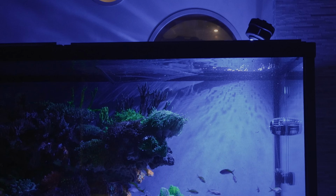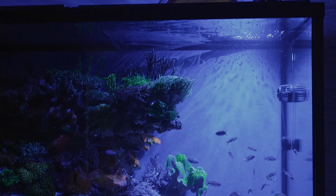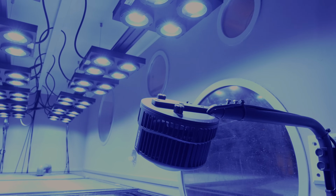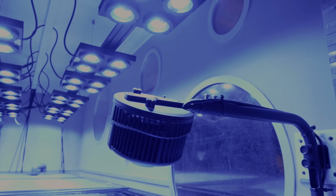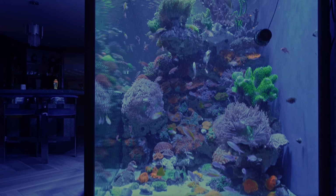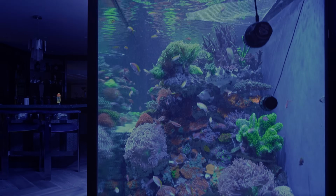We also have this steep wall here that we put chalices on, and to illuminate that, because of the shadows from above, we installed this Kessel A500 here on an angle so that we could get light to that wall without it being shaded by anything else or by affecting other corals with a hot spot.